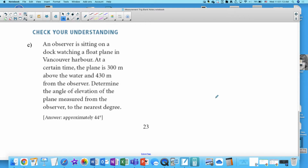Okay, so we're gonna start out by drawing this thing, and that's what I noticed you guys did. How many people are actually drawing planes and people and stuff? Okay, cool. How many people are just drawing a triangle? Okay, so I'm gonna do both. I'm gonna start with just the triangle. So the plane is up here, right? The observer is down here. And the plane is 300 meters above the ground and 430 meters from the observer.